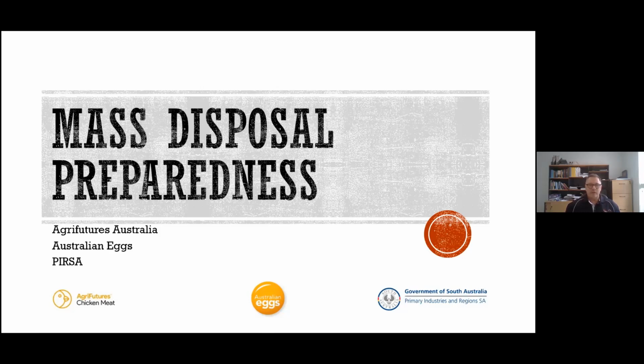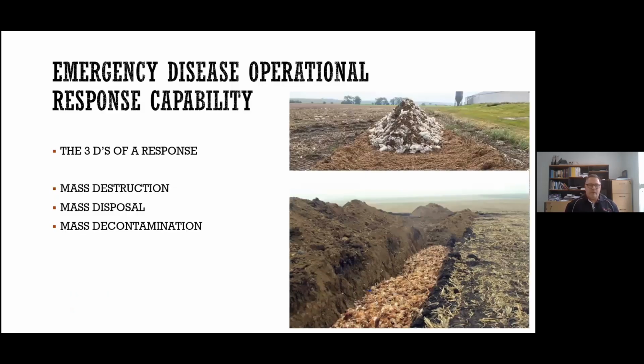So one of the things we have to look at is how to prepare ourselves for mass disposal, which is a very major part of the cleanup and recovery operations. There's three really important Ds, we call it, the three Ds of an operational response to an outbreak. Mass destruction, so we need to know how to euthanize mass numbers of birds very quickly. We need to know how to dispose of those birds quickly, and we need to know how to decontaminate quickly. So they're the three Ds of the operational response capability for an exotic disease outbreak.